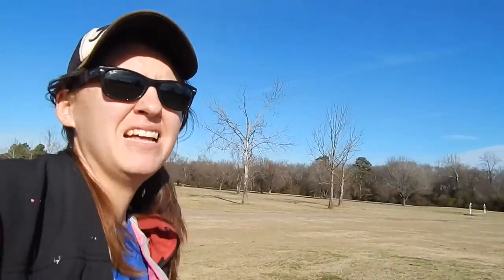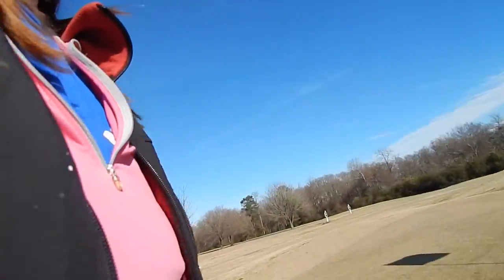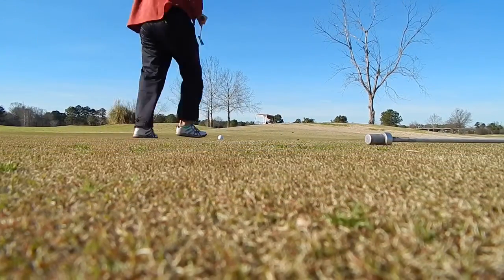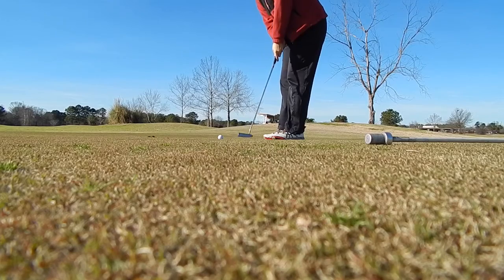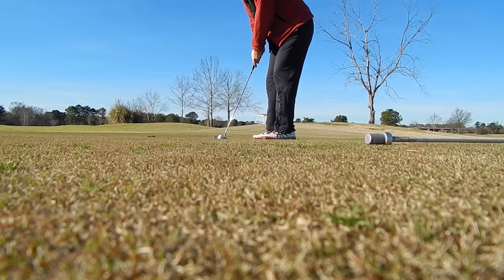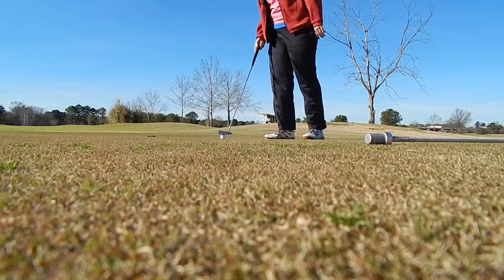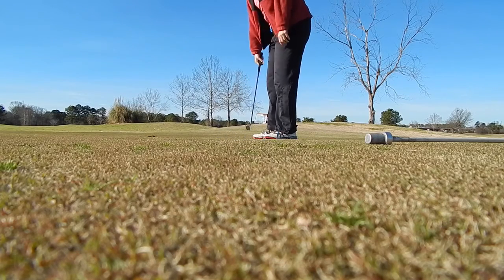That's a 64 degree. That's mainly the club that I use out here. Actually, everywhere, doesn't matter. I don't use anything much less than that usually. Here we go. Let's see if I can make a putt. Made it.